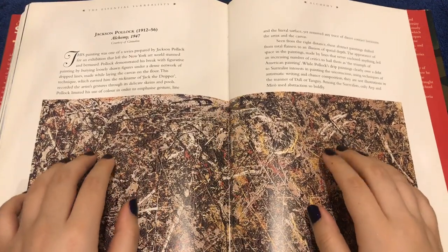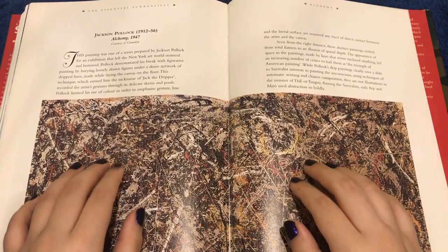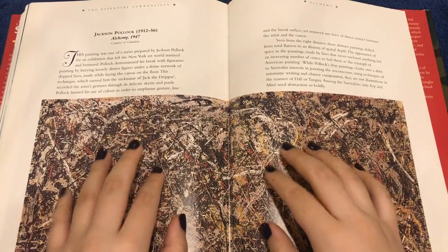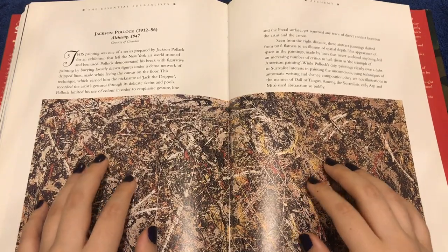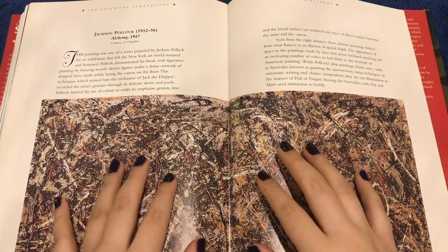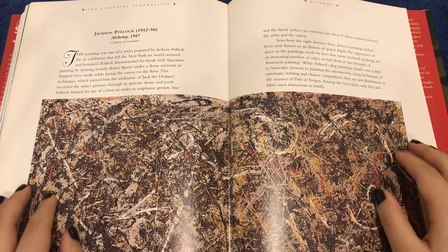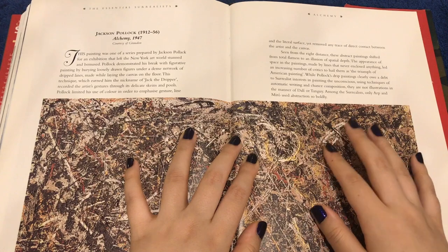This technique, which earned him the nickname of Jack the Dripper, recorded the artist's gestures through its delicate skeins and pools. Pollock limited his use of color in order to emphasize gesture, line, and the literal surface, yet removed any trace of direct contact between the artist and the canvas. Seen from the right distance, these abstract paintings shifted from total flatness to an illusion of spatial depth.